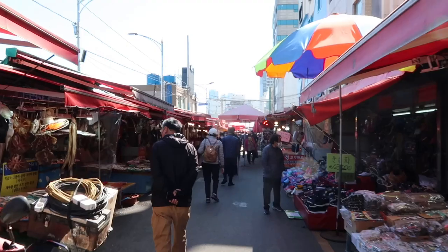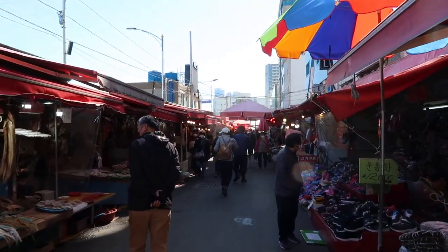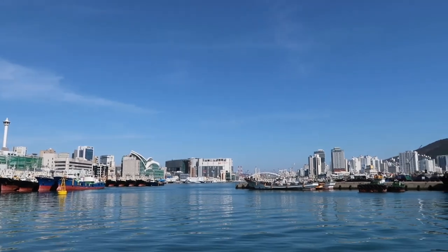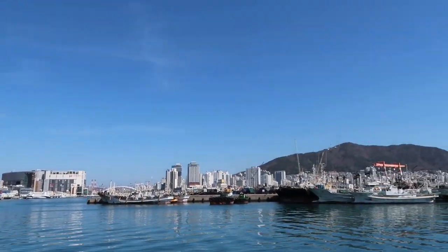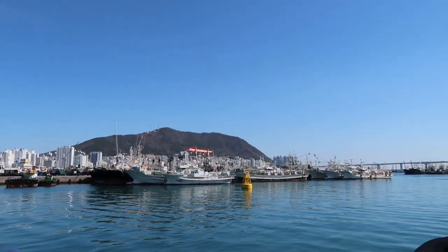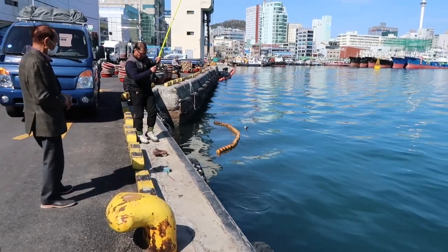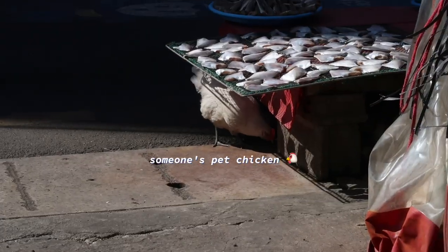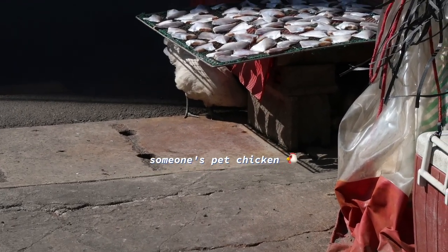So we turn left and this is another street. The city and the ocean combining the view. And the mountains. City, ocean and mountains. Oh my god, such a tiny fish. Right, a cute fish. Chicken at the Jagalchi Market.